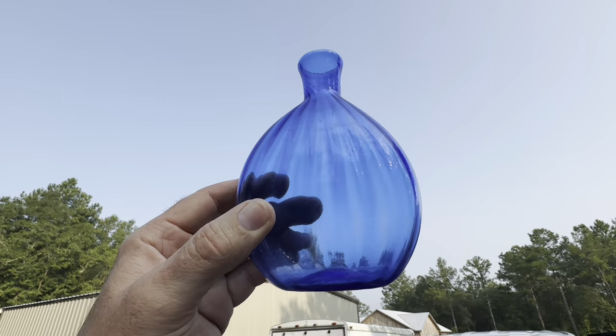Man, that's a pretty good bottle there. I didn't know that was in there. That's an amber Coca-Cola straight side from Memphis, Tennessee, and it's got the arrows on it, and it's in good condition. It's got a couple little flea bites right there. Root bottle, Root Glass Company. Oh, it does have a little damage. That's about a $15 bottle.